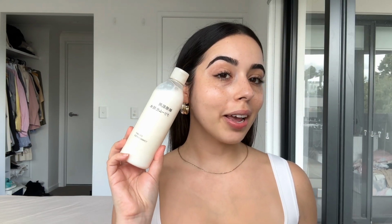Starting off with my Muji Creamy Toning Water. This has been a recent favorite of mine. I feel like it's almost like a dupe for the Rhode Glazing Milk. It has the same milky consistency. My skin just honestly loves this.